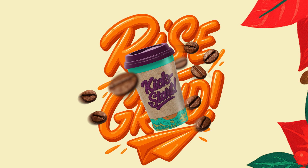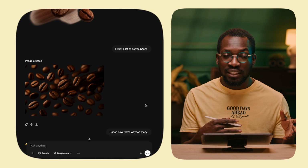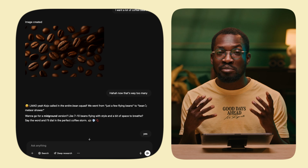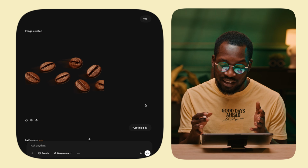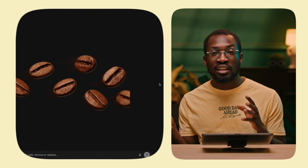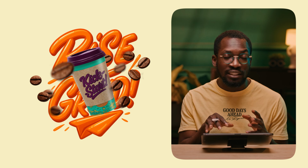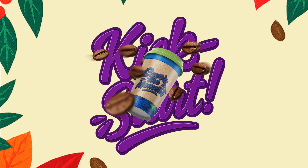Initially when I made this design, the coffee beans here were not in the picture. It was just the cup that I designed and then the text in the background. But I wanted it to feel more real. So I went back to ChatGPT and prompted it to give me transparent versions of coffee beans that were flying all over. And it gave me these coffee beans, and you can see the motion blur that ChatGPT added, and I think that was brilliant. So I downloaded it, copied it into Photoshop, placed it on the cup, and it just looked brilliant. So there's another version of it, and another version of it. And I think I just love all of them.